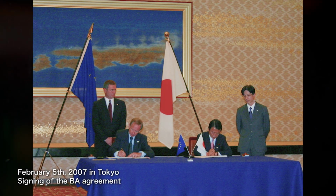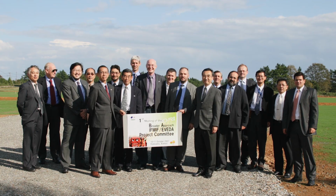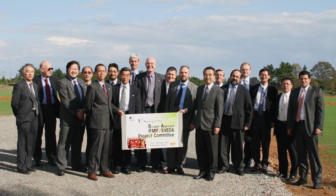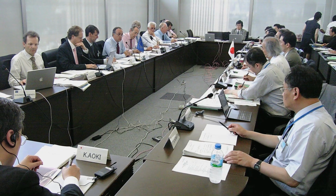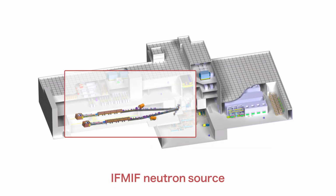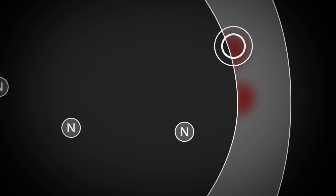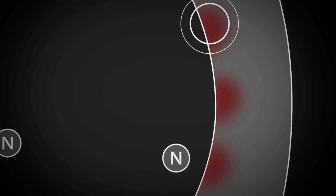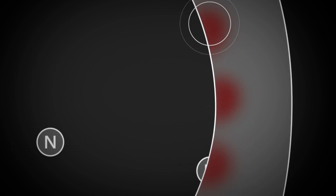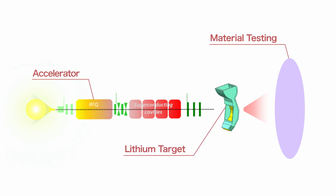On February 5, 2007, the IFMIF EVEDA project started under the Broader Approach Agreement, signed between Euratom and the Japanese government. The goal is to create prototypes of the main facilities of the IFMIF neutron source and to finalize its design. The IFMIF neutron source will replicate the bombardment of neutrons that is expected to hit the wall inside a fusion reactor. To generate a shower of neutrons, a high-intensity deuteron beam is accelerated.